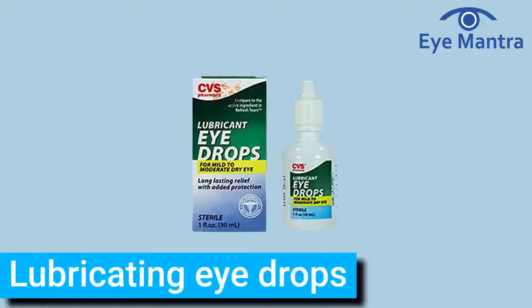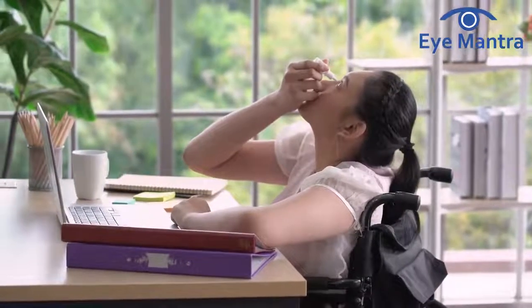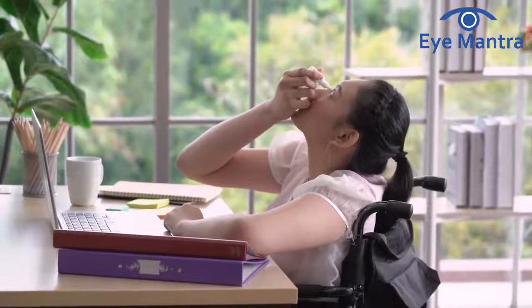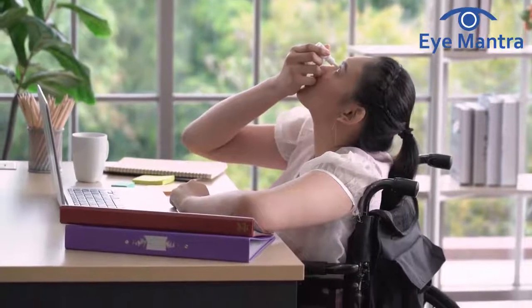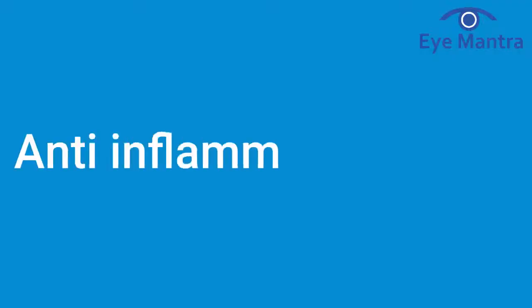Secondly, lubricating eye drops. These are super comfortable eye drops to soothe your eyes, moisturize them, clean them, and can even be used without consulting the doctor. Many of them can be used even if your contact lenses are on. Antibiotic drops. Antibiotics help to counter infection when you are suffering from it.